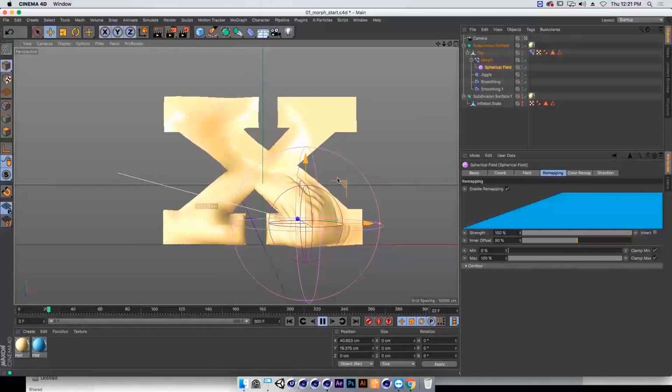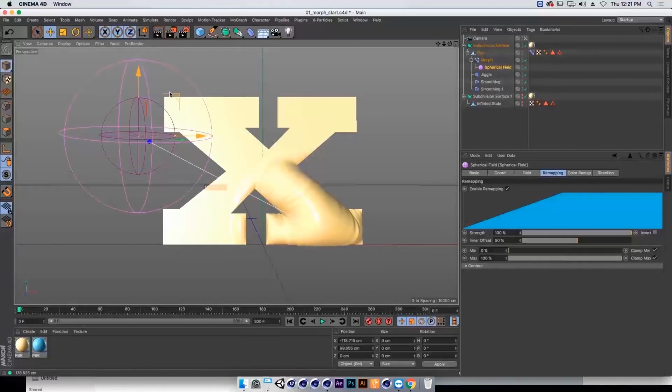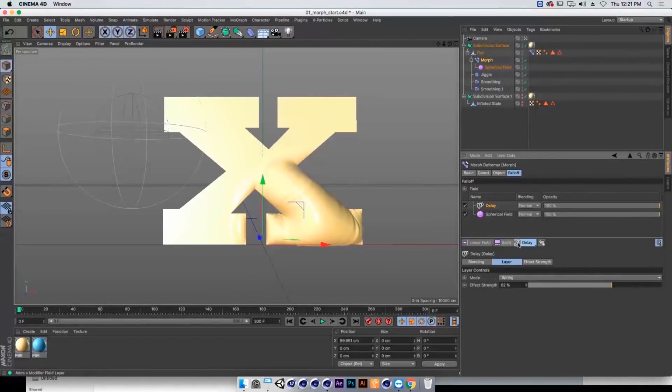And again, remember, as I'm passing this spherical field through, as it passes through, it's going to go back to its original pose, or that flat pose. So if I want it to remain that strength, I'm going to go to my morph, go to my falloff, and remember the decay can allow us to keep that strength as that field passes through it and brings it from 0% influence to 100, and it will stay at 100 if we have this decay set to 100%, okay?